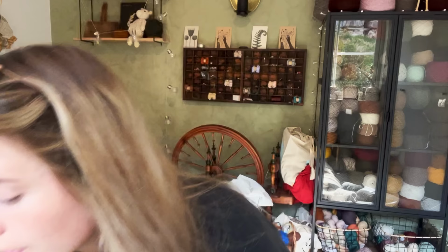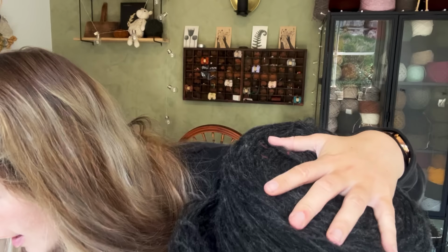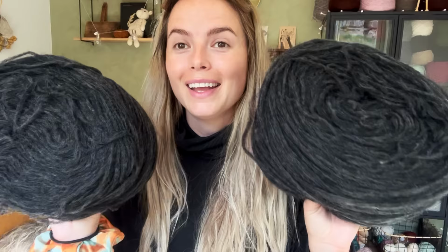So I have three, four, five plates of this, plus three, so eight. I have eight plates. I can't hold it all up, but I have eight plates of the charcoal color, and I already have planned one project, but I'm gonna have enough to make another one just because I really like this color. And in case it disappears, I wanted to make sure that I had enough.